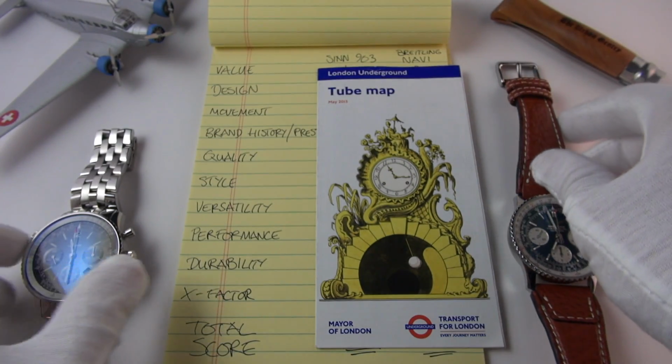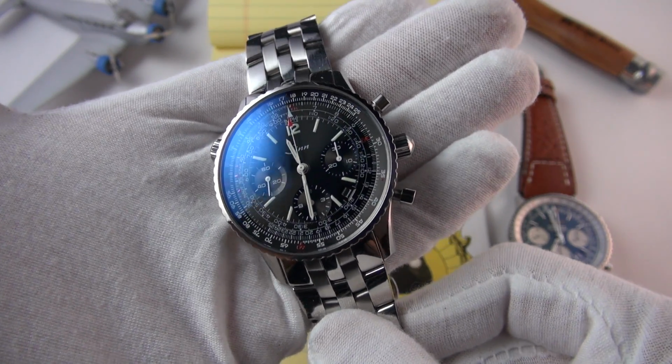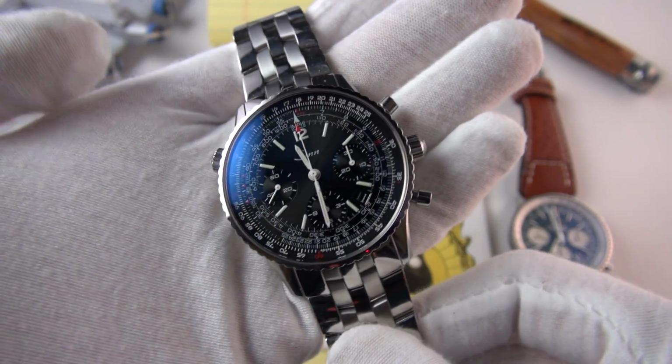And of course, the Sinn 903. This is the latest version of the 903 in black, and quick shout out to my good friend GCR for lending it in and making this duel possible.